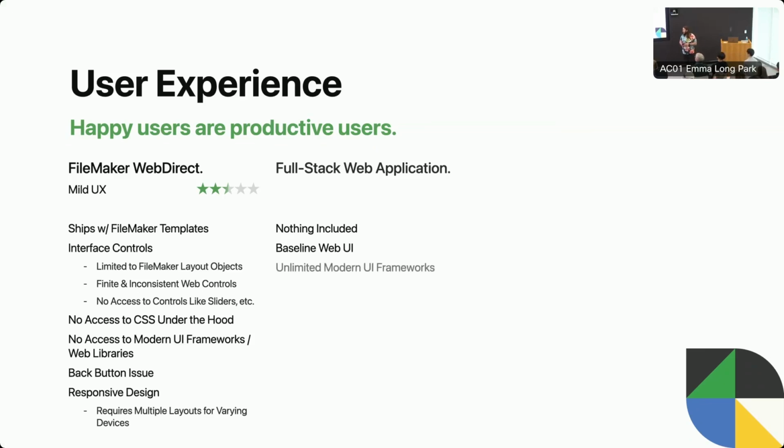I do have the option of using modern UI frameworks and libraries, things like Shoelace, Bulma, Tailwind, Bootstrap, whatever you want to use. You do have those options, which is really nice. But nothing comes with it, right?